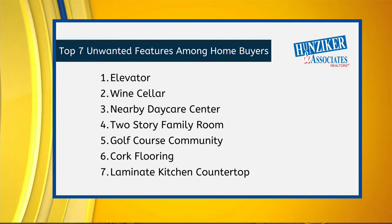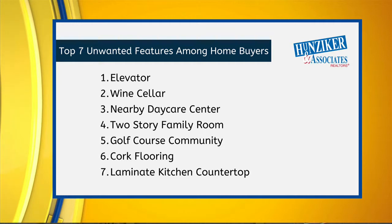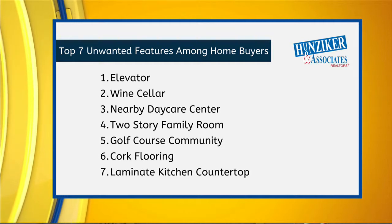They look at the adjoining businesses, and if a daycare is close by, they may take that off their checklist. That's right. Wow, I never would have guessed that either. A couple down surprises me, but let's do number 4.